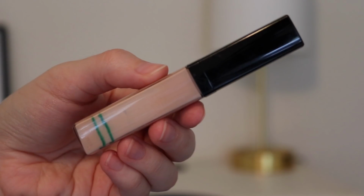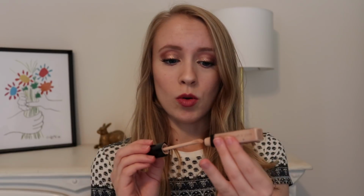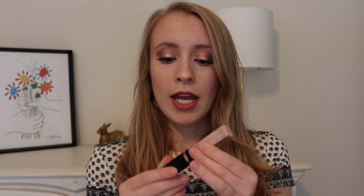I have it in the shade Light Ivory. I have been trying to use this up for forever now. It hasn't officially been in a Project Pan until this one, but we're getting really close. When I look in there, I'm starting to be able to see through the sides. There's not a ton left in here. I took the stopper out literally months ago when I thought that it was almost gone, and there was so much more product in there than I thought.